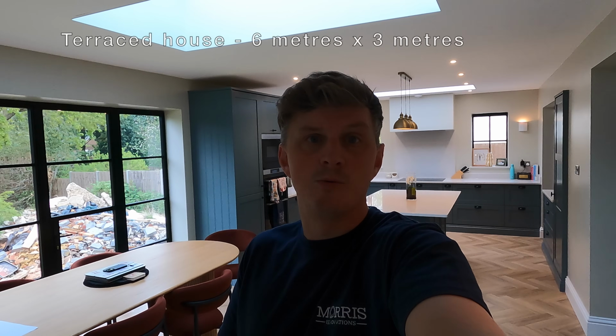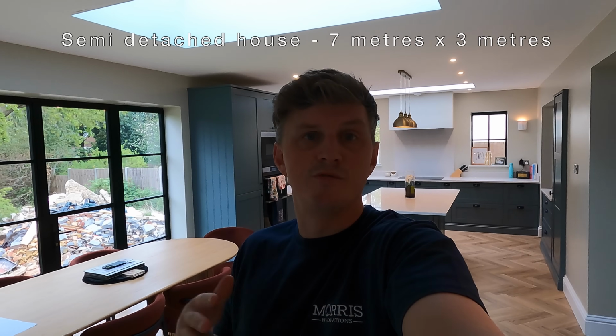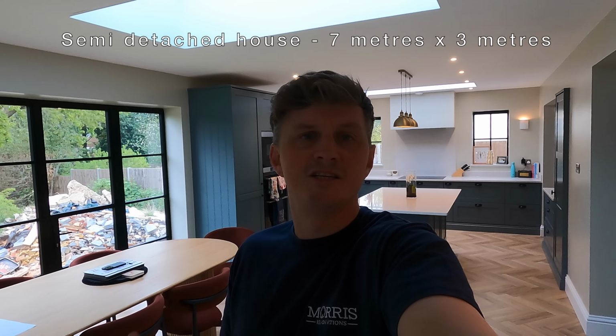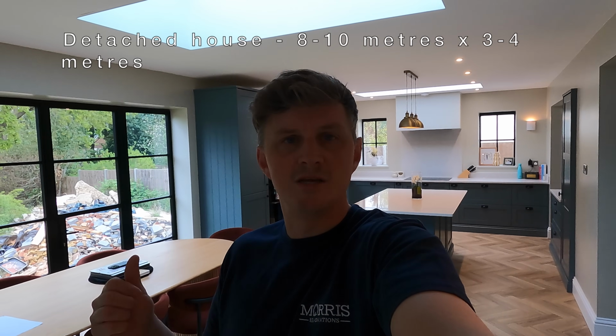I'm going to be basing all of my sizes on what's called permitted development rights in the UK, which is apparent in most councils, where you don't have to apply for planning permission for a certain size extension. On a terrace house, that would be going out 3 meters in the rear of the property. That's the same with a semi-detached house, and then with a detached house they let you go an extra meter to 4 meters, which is what you can see behind me.